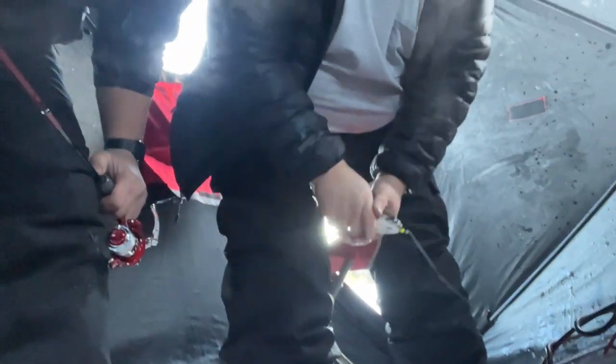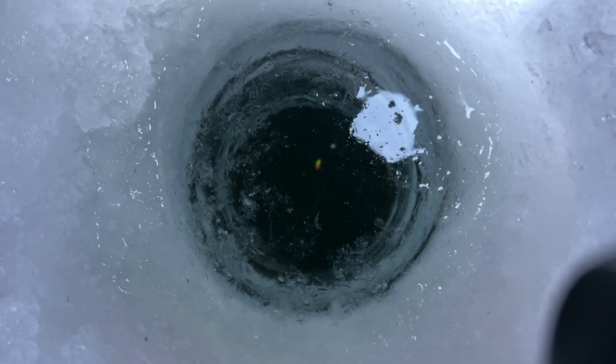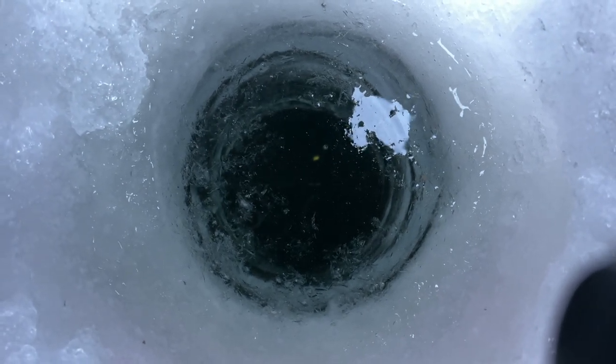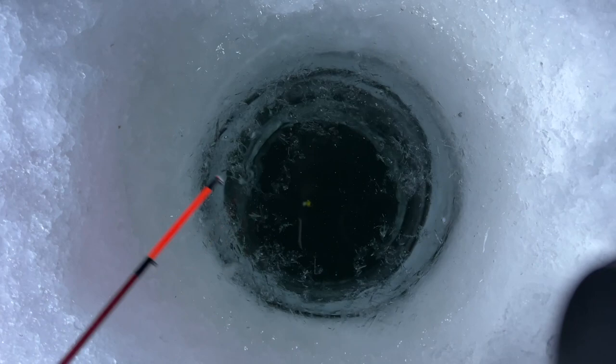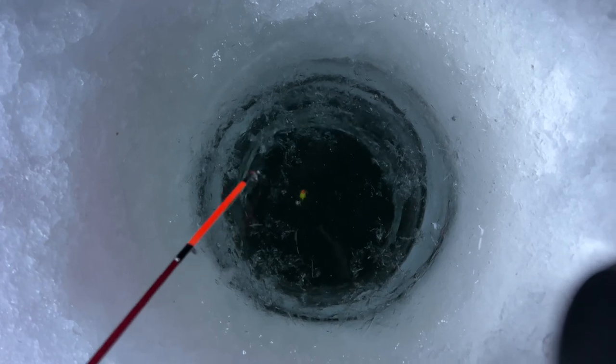Guys, for a second, I thought we were gonna skunk, but it started picking up. I'm using the same one as yours. You guys can see my hook right there. You guys see the fish? There it is right there. I want you guys to see the fish. They're up right there. That yellow thingy there is my hook and my bait. There goes another one right there. Right there, all the fish.